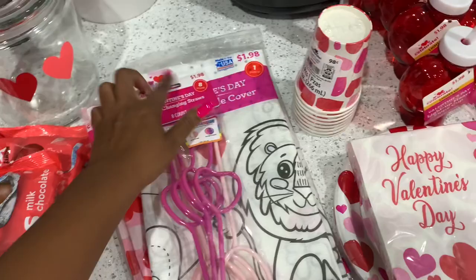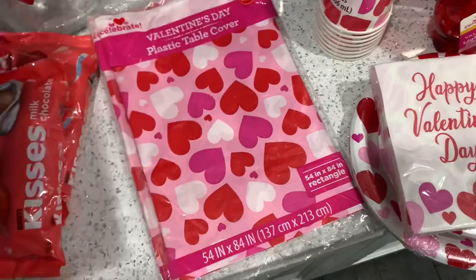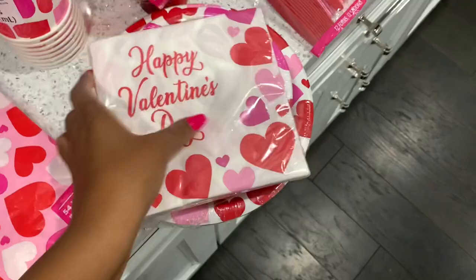I also grabbed the activity table cloth just in case there's downtime at the party, the kids can color on it. This was $1.98. And then I grabbed 2 plastic tablecloths that match the disposable dinnerware, just in case they need plates or the adults need plates or something like that at daycare.